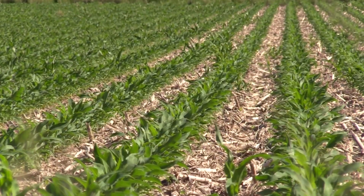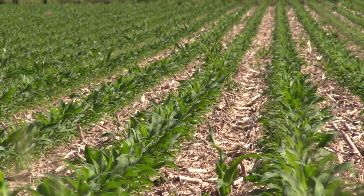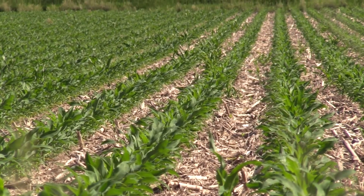In general, though, pretty darn good spring for moisture. We've had more rain through the last part of April and May than we did all of 2022. So I'm not going to complain.